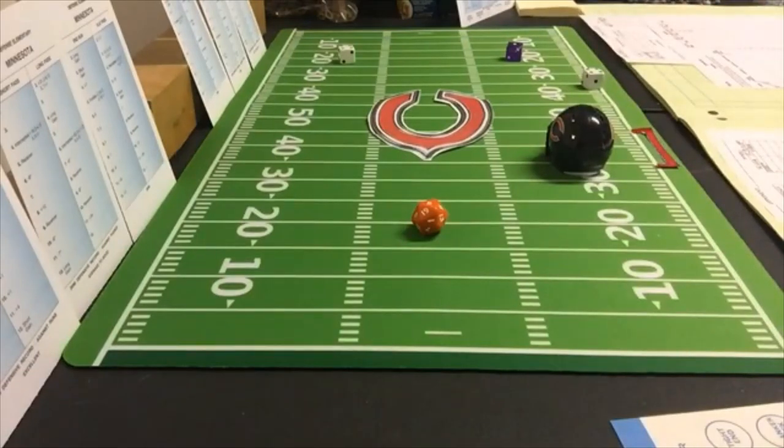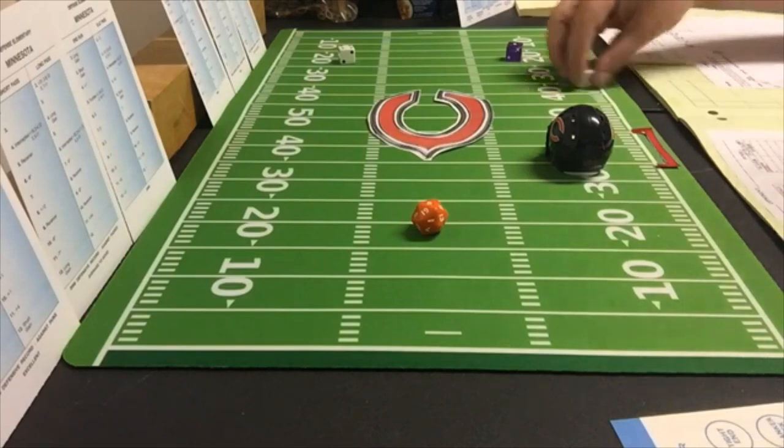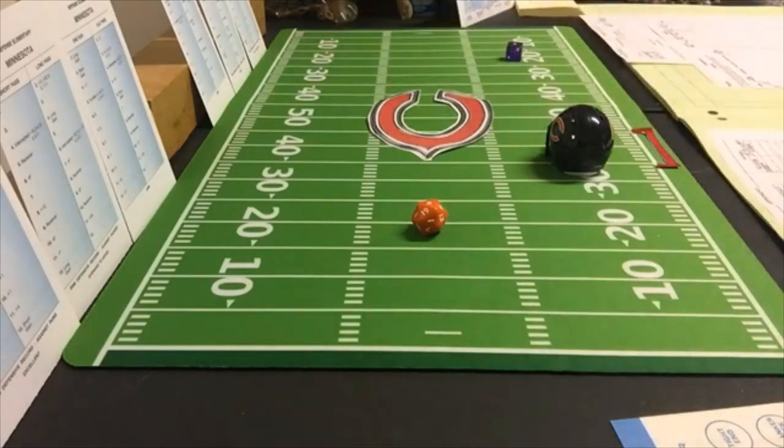Forte gets 6. And we have a 4th and 4. We're going to punt the ball. That's a 5. 46 back 2.